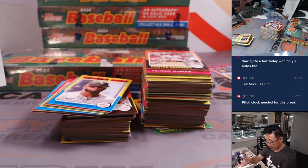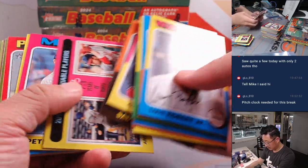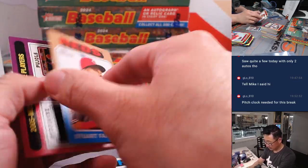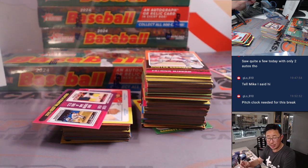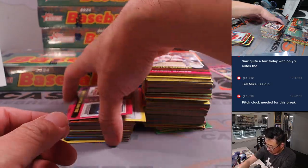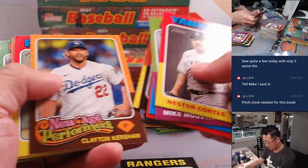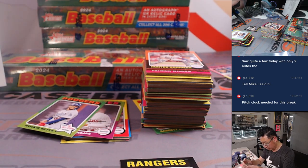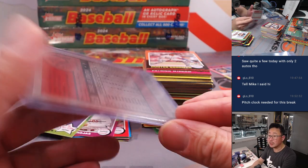And there's the relic, Zac Gallen. Game-used memorabilia for Kevin and the Diamondbacks. Got a Stuart Fairchild for the Reds, Kevin Y with that. The Kyle Schwarber for the Phillies, Jeffrey with the white border, Kyle Schwarber. There's Chris Stratton for the Rangers, black border.